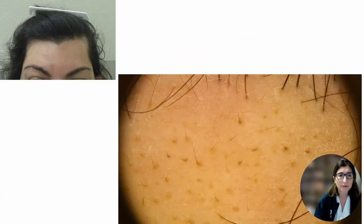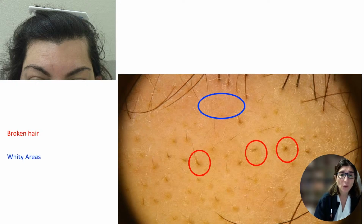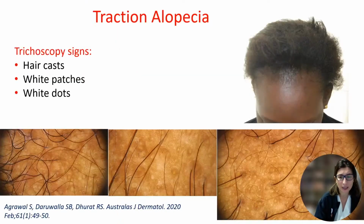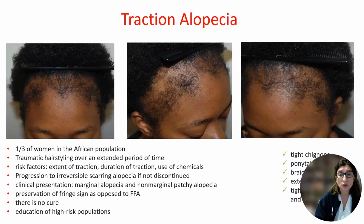Another can be the typical sign of broken hair, white area, and empty follicle. In this case, we can suspect traction alopecia. It's very rare in Caucasian patients. It is very frequent in the African American population, and the typical signs are red cast, white patches, and white dots. It's induced by the cosmetic procedures of this type of patients. It's important to stop it to avoid, unfortunately, cicatricial consequences of this type of typical hair styling.